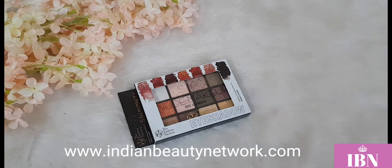I literally tried Maybelline eyeshadow palettes and L'Oreal eyeshadow palettes. I didn't like it at all. So I was in search of good affordable eyeshadow palettes for you guys.